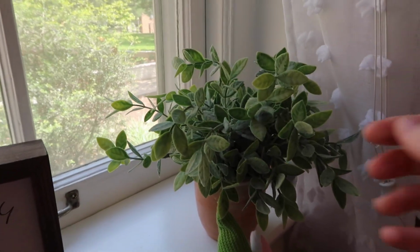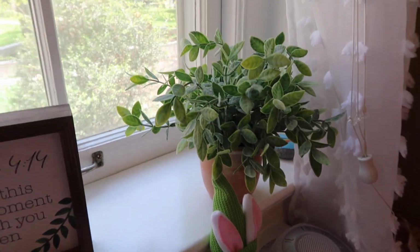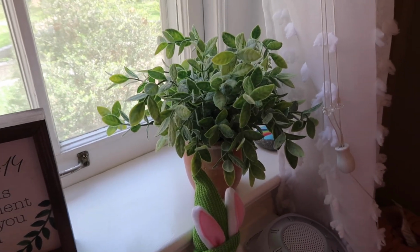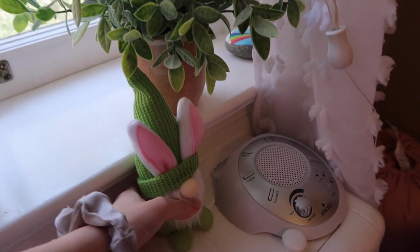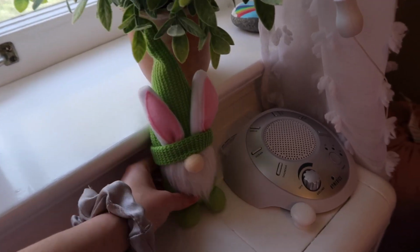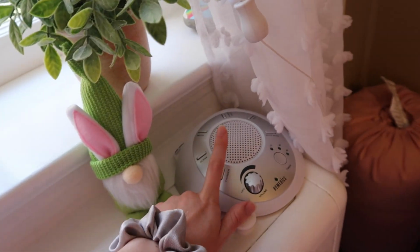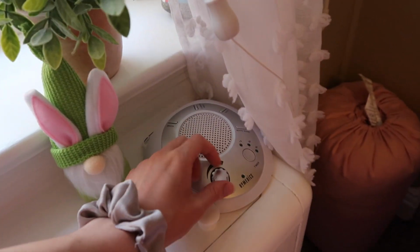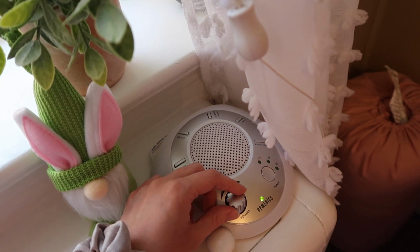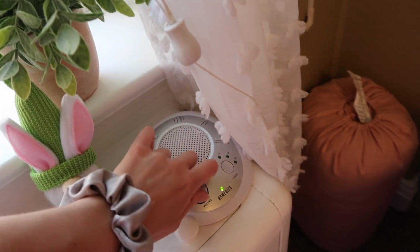I have this plant that I like. So many fake plants. I had real plants at one point, and I just decided it wasn't worth taking them back and forth between home and college. I got this little gnome at Easter, and I have just kept it ever since, and I think it looks really cute there. Also, there's my sound machine. Very important part of living in the dorm. I just like rain noises, and so every night I sleep with rain noises on the whole night.